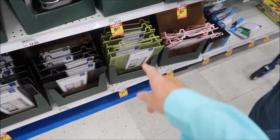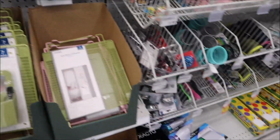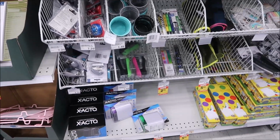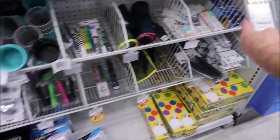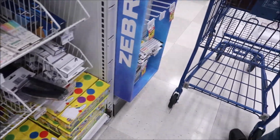A locker shelf. They actually sell those. Look, a locker set. They definitely didn't have those. These are like that. No, I want actual Scotch tape. Yeah, the rollers. Markers. Oh, there's a bunch of them.